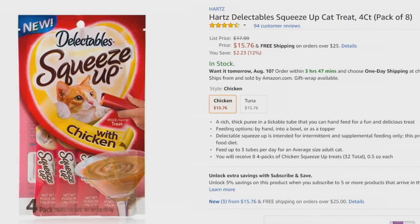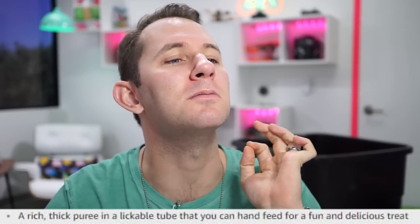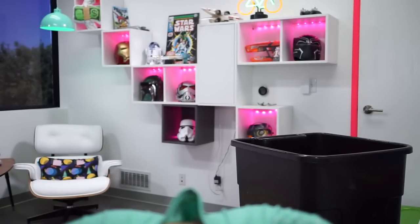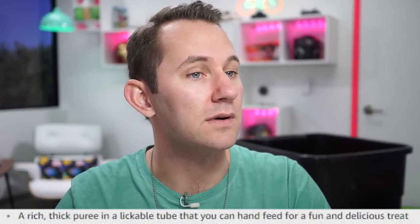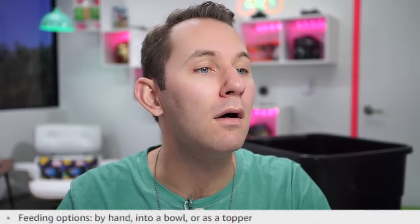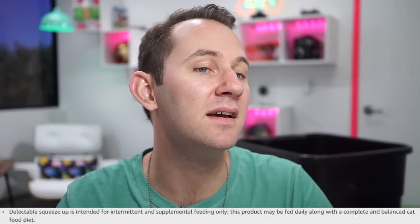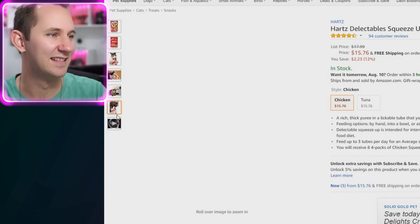Hearts Delectables Squeeze Up Cat Treat. Oh, what is this madness? Go-gurt for cats. Go-gurt for cats, dude. A rich, thick puree in a lickable tube. That you can hand feed for a fun, delicious treat. Feeding options: by hand, in a bowl, or as a topper. Delectable Squeeze Up is intended for intermittent and supplemental feeding only. This product may be fed daily, along with a complete and balanced cat food diet. It's so gross.